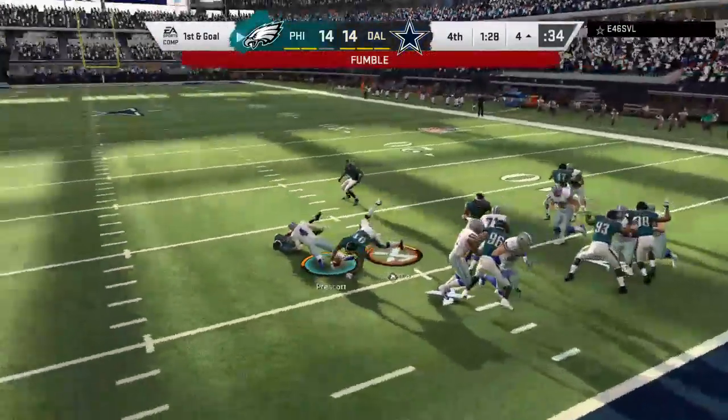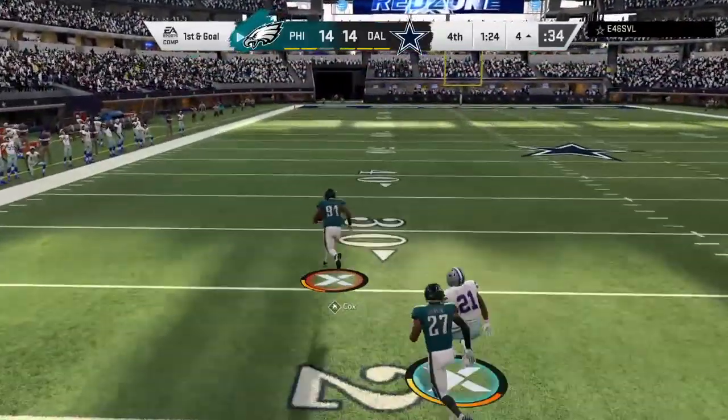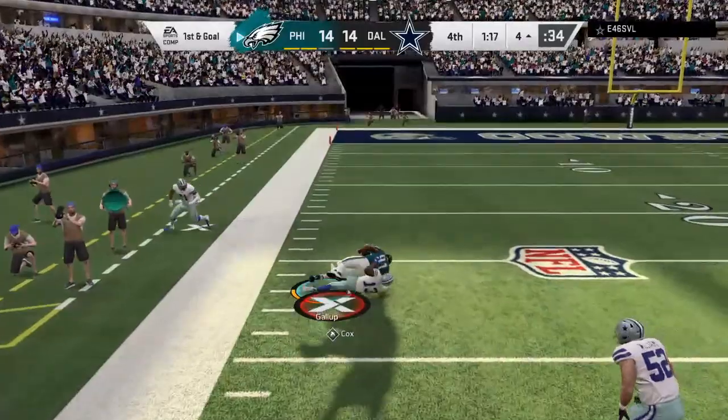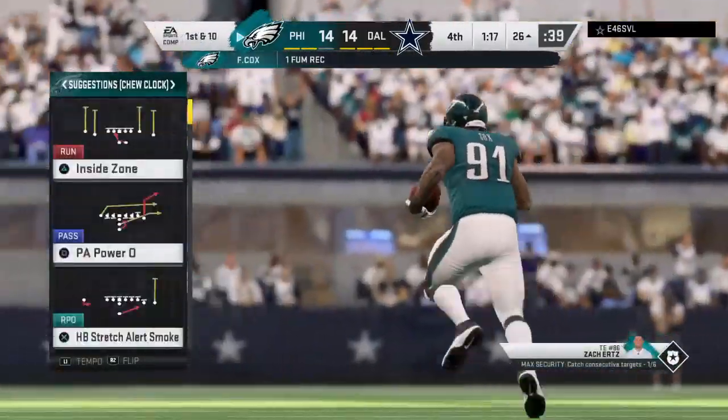Oh, no, he lost the football. And it's picked up by the Eagles. And nothing but daylight ahead. He's at the 50, the 40. And a great return here gets this one all the way down to the 26-yard line.